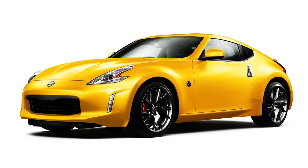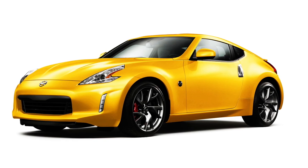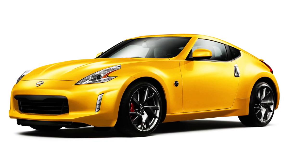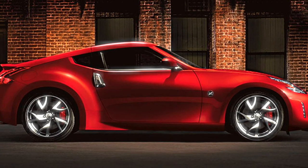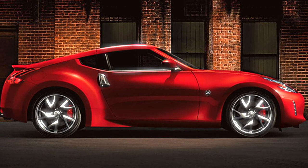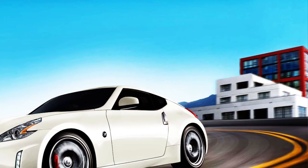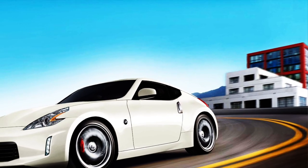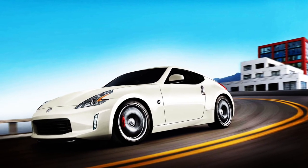Pretty cool. The 2017 Nissan 370Z sells for about $30,000, which is not bad for a performance car with over 300 horsepower. 332 to be exact, and 270 foot-pounds of torque. It's enough to scoot you around. That's enough to get things going, but these cars are also pretty amazing for their ability to be modified and to do really cool things with.